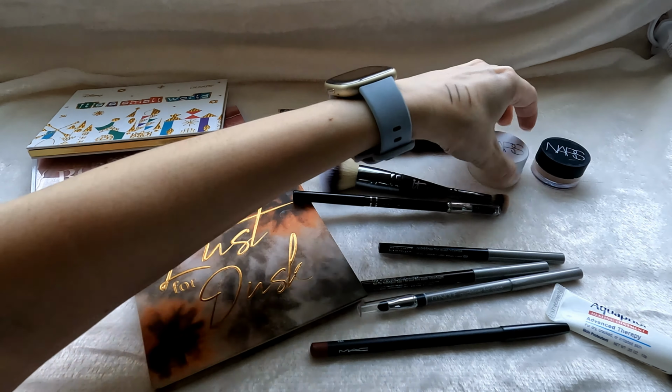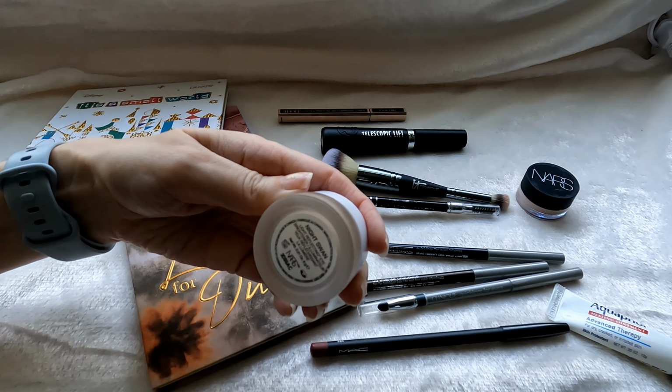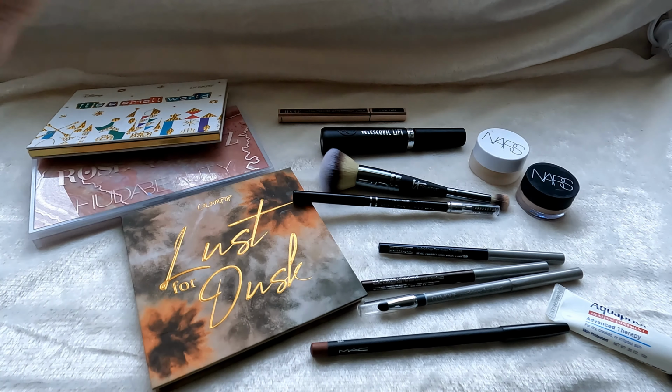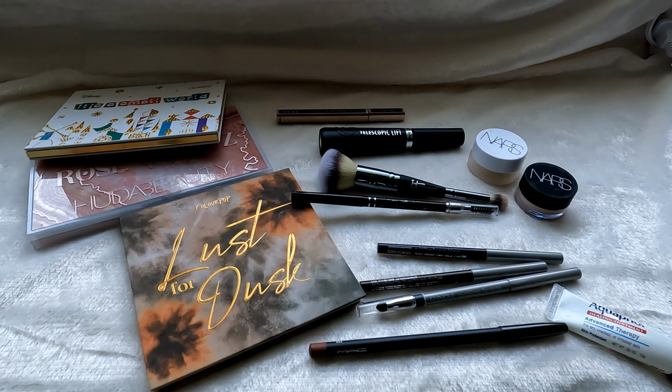And then these were not really new favorites, but I love the NARS concealers, both of the potted ones, the regular soft matte and then the light reflecting one. Both are amazing. So these were some of my new to me makeup favorites. Are any of these your favorites? What favorites have you had recently? Let us know in the comments section.